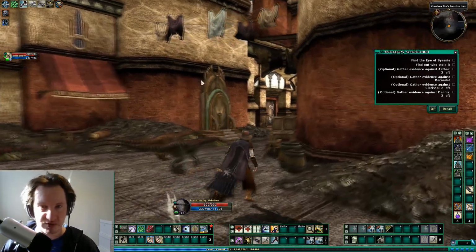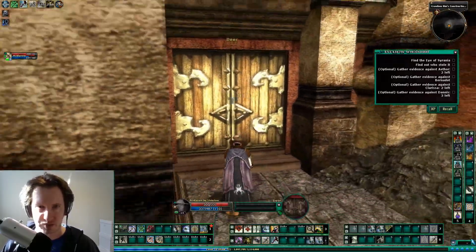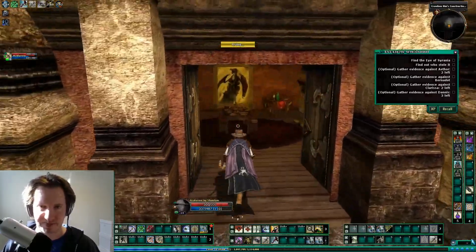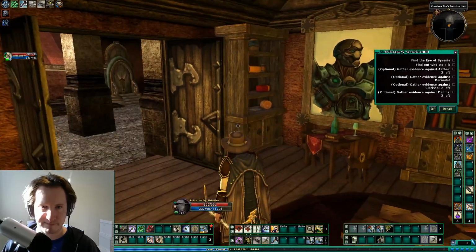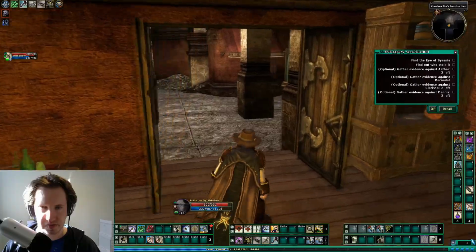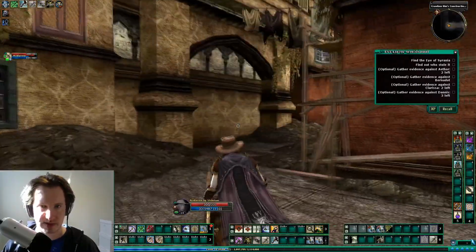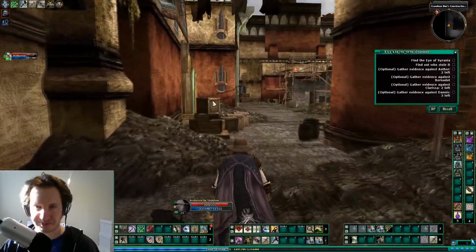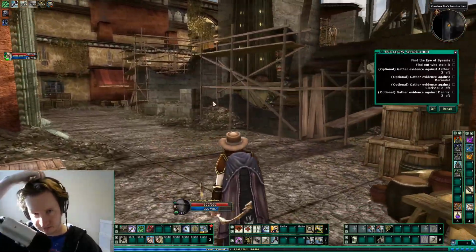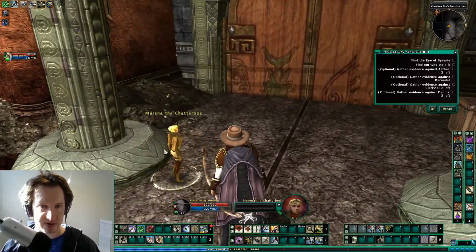It is true, though. Somebody could have framed Clarissa here. I don't have all the details. I don't have enough information. Let's keep looking around. Nothing in here. Just a picture of some Warforged, picture of some dragons. There's more places I have not been yet, so I want to make sure I investigate everything and talk to everybody. Oh, Marina the Chatterbox.